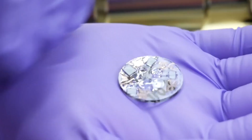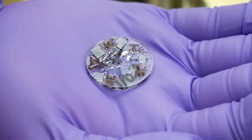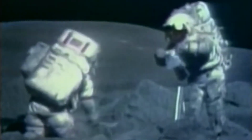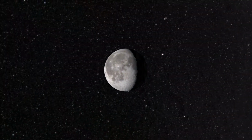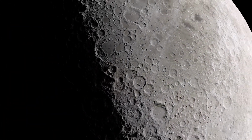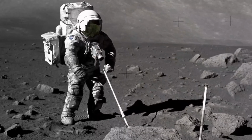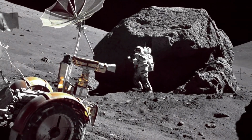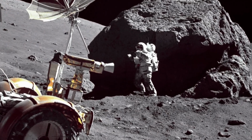So it's really exciting to think that some small little sample can tell us a lot about different processes that are not just going on from the local region where the sample was picked up, but actually from the whole of the moon as well. By studying just one rock, you can learn about potentially billions of years of solar system history. And so imagine the scientific discoveries that we made with the couple hundred pounds of rocks we brought back from the Apollo missions.